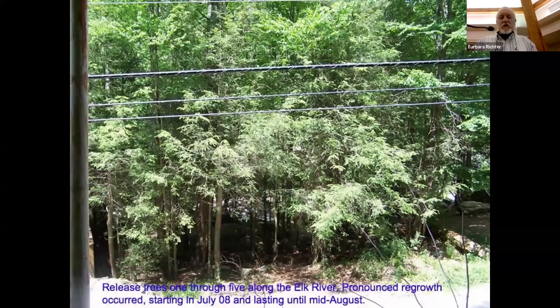This is just showing the beginning of regrowth in the 5 release trees that were along the Elk River. I don't even know if they're still there now, to tell you the truth. But we started getting excited because we could see these trees were coming back. They were not graying out and dying.